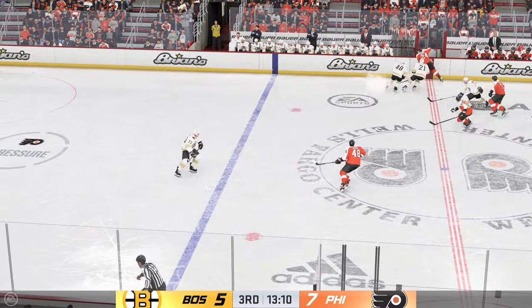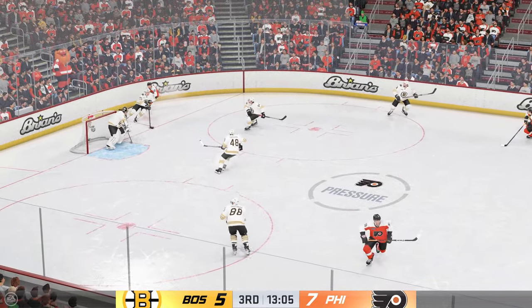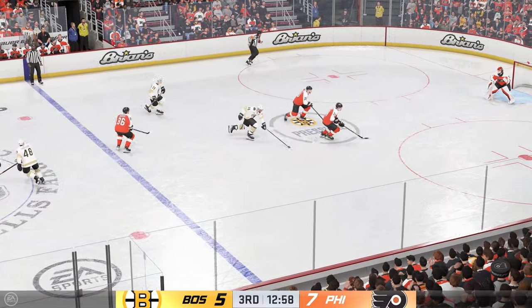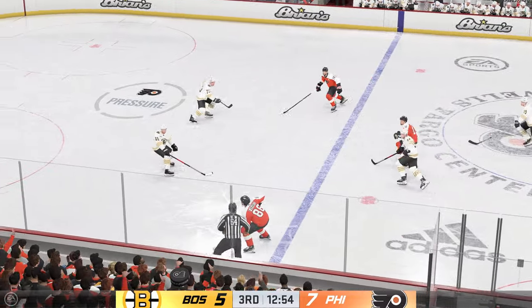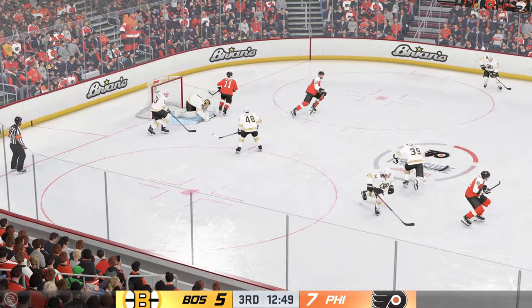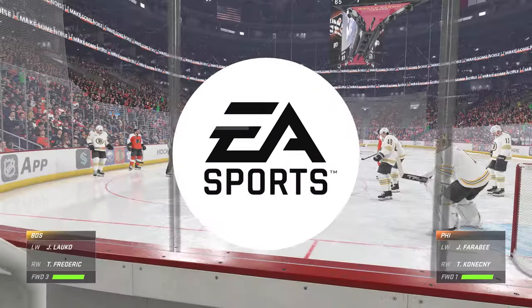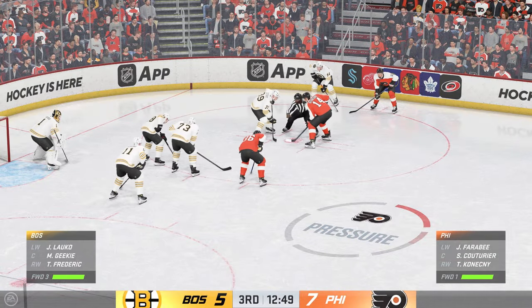Philadelphia's got it in their own zone. The Bruins scoop it up along the boards. Moves it to Krizlik. Takes the pass. The Flyers' top line is on the ice, and anytime they're on the ice, they create opportunity. It's because of their motion and their gifted offensive talents. They love the offensive zone. It's their playground. Goaltender covers it up. We get a whistle to slow things down. Officials getting ready to drop the puck to get play back underway.